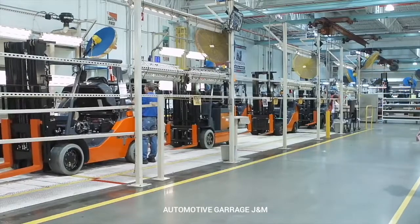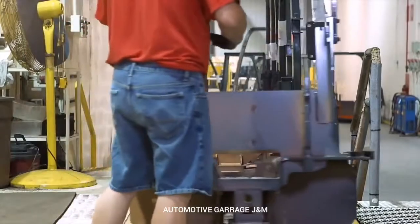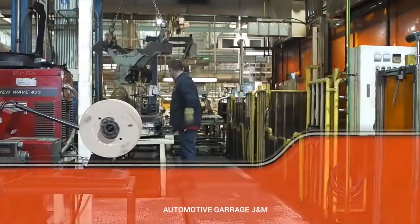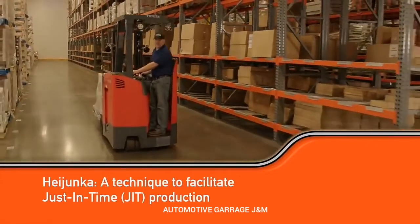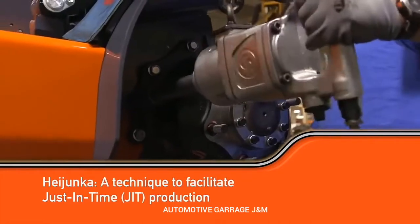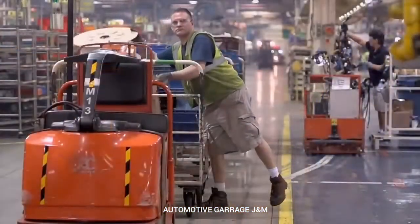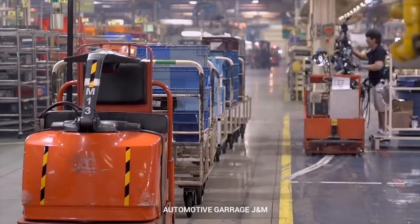Equipment orders are slotted into the production schedule based on the production forecast and slot availability. This ensures a level workflow through the factory and is a process called Heijunka. Toyota holds many of its suppliers to the Heijunka process as well to maintain levelized material flow and just-in-time component delivery. On the assembly line, parts and components are delivered directly to the associates.